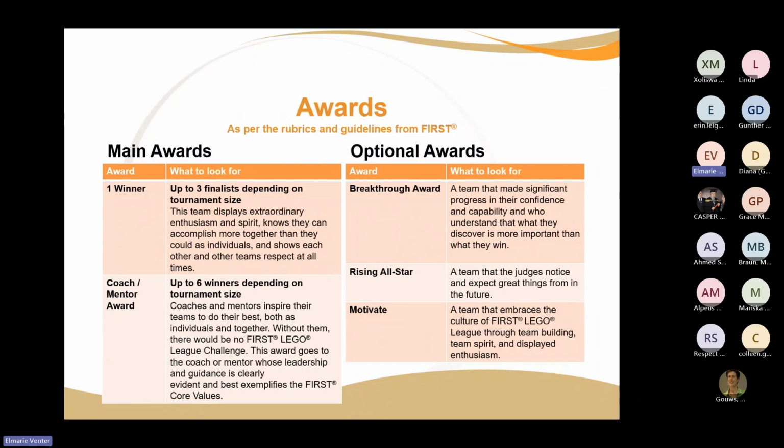Coach Mentor Award. There can be up to 6, but again, it depends on your tournament size. And important here, this award, coaches and mentors are being nominated by the team members. It is not the coach, the teacher nominating themselves and the kids handing it in. We've had that.